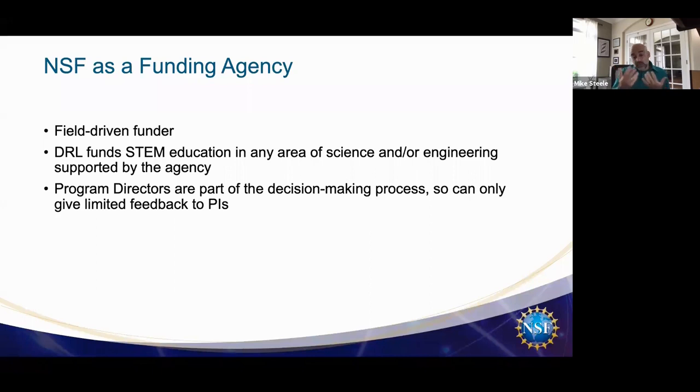We're happy to look at 1 to 2 page drafts of proposal ideas. But we're not going to say, well, you should really do this project. We're interested in the project that you want to do and the fit that it has between your idea and our solicitations, and in this case, particularly DRK-12.